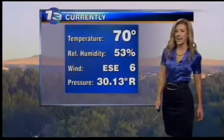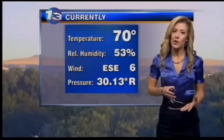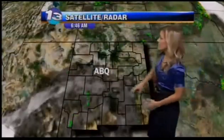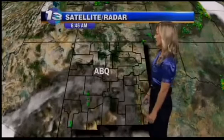You can see a lot of sunshine out there. Temps nice and comfortable. 70 degrees. We have some moisture to work with, relative humidity at 53%, but nothing to really take advantage of that moisture. So rain chances are going to be very slim for us here in the metro. Still a lot of moisture down the southwest and the southeastern part of the state. So the higher terrain will be able to capitalize on that.